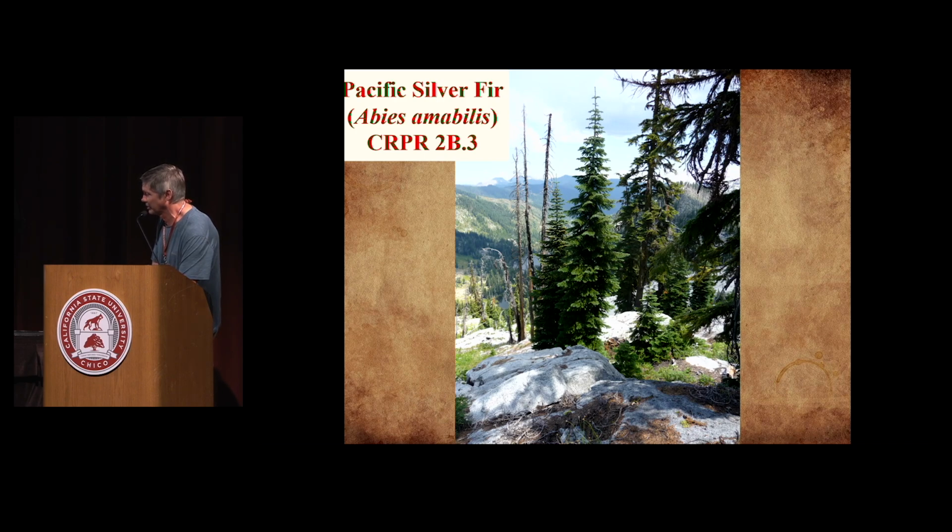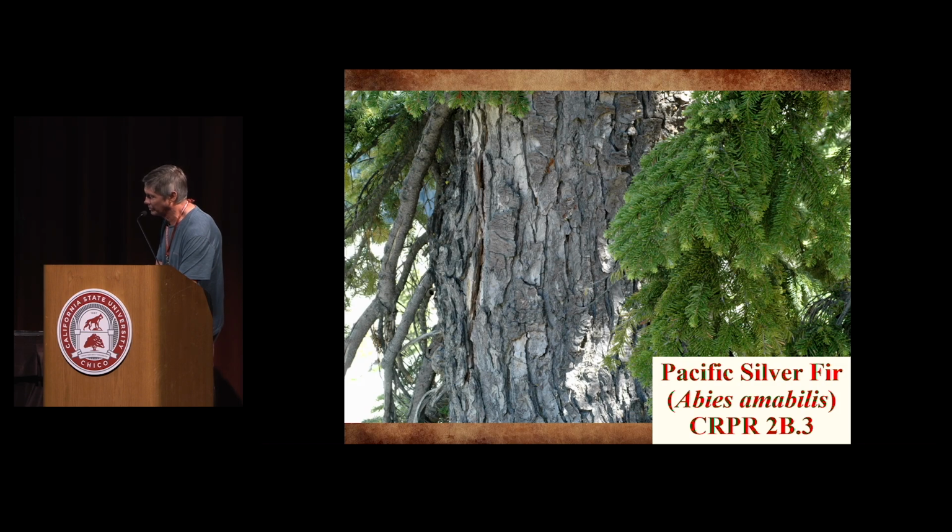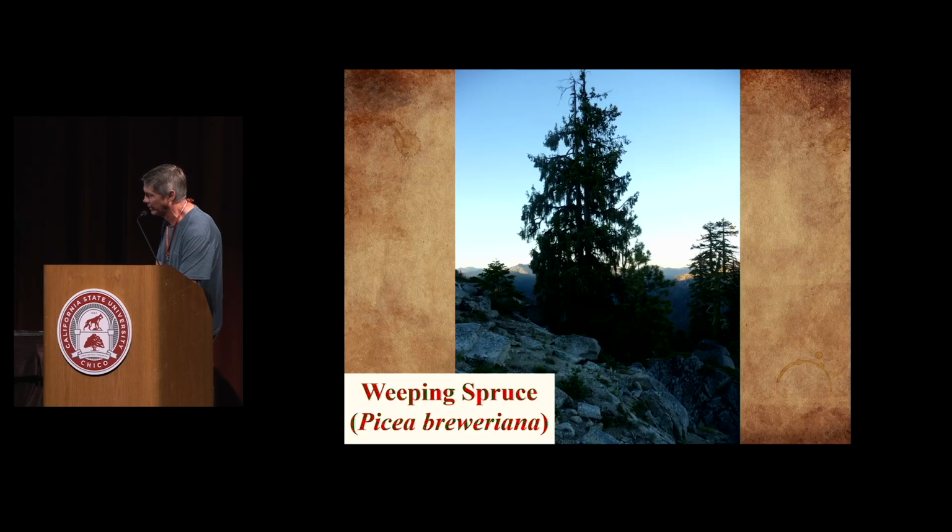Pacific silver fir, this is the largest stand of them in California. This sucker's a relic, and it occurs again up in the Siskiyou Mountains, but that's it, and it's not a big stand like this, which is around English Lake area. Here's why it's different than white fir: just a lot shorter needles. And they tend to be notched, where white fir can be notched or they can be acute. And here's the bark, which is a lot lighter than what a white fir would normally have on a mature tree. Pretty cool tree. Weeping spruce, these are awesome.